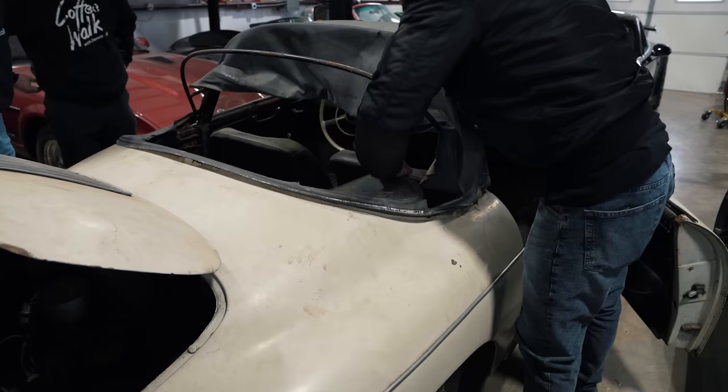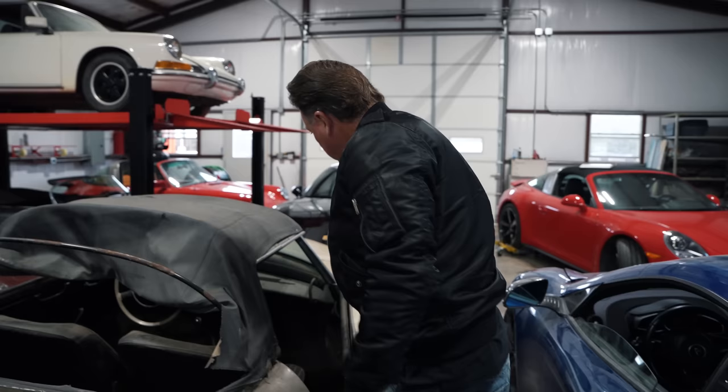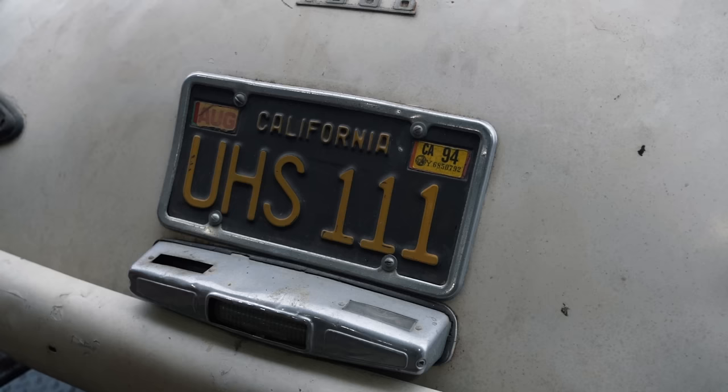The spot over there, Sean. I don't see red anywhere else. No, it's deep. The dash is white. It looks really solid. They did a good job of covering it up. It's got a California license plate on the back from 94.